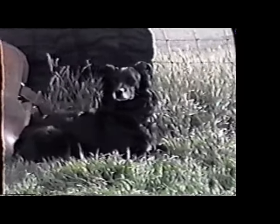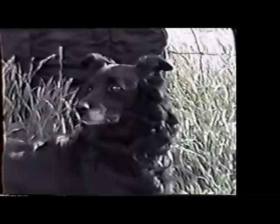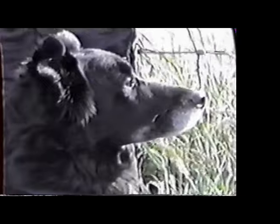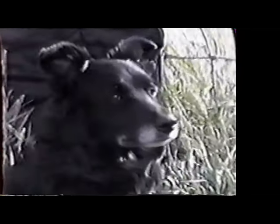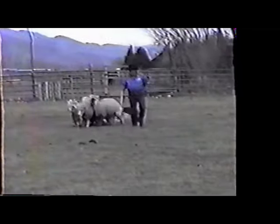Okay, Hangin Tree Black Trouble. This is a young dog. I think she's about 3 years old now. You'd think the gray meant that she's old, but she just got a little bit of tint of gray around her muzzle. All right, this is Hangin Tree Roja.